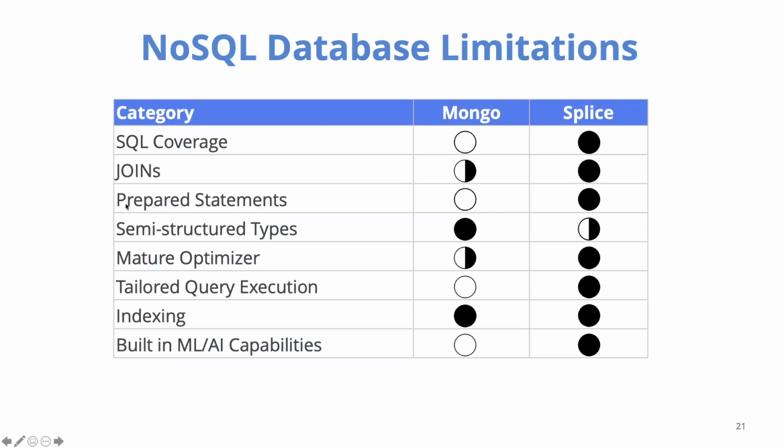The ability to use semi-structured types is clearly the strength of NoSQL. They nail that. But even in SQL systems like Splice Machine, you can manipulate semi-structured information utilizing all of the native Spark functionality that is inside of Splice Machine and made available in notebooks in a variety of programming languages, tightly coupled to the SQL system.